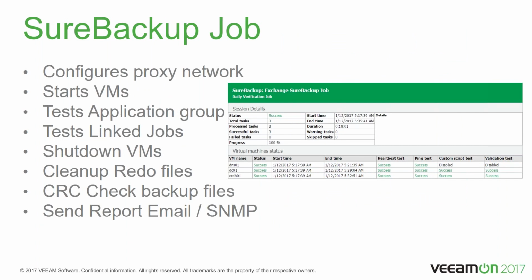So putting this all together. We've talked about individual pieces and parts. SureBackup job: first, you're going to configure the proxy network. It's going to do this for you, actually. You're going to configure that in the job, and then it's going to automatically configure that network, shift the configuration settings to the proxy, start up virtual machines, test the application group, test the linked jobs, shut down the VMs, and clean up everything. So in the background, important to know, but you may not even touch this, we spin up what are called redo files.